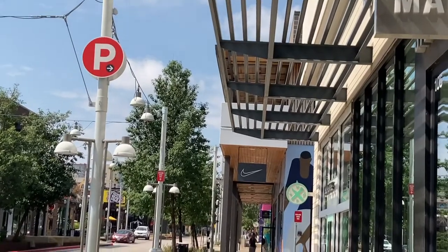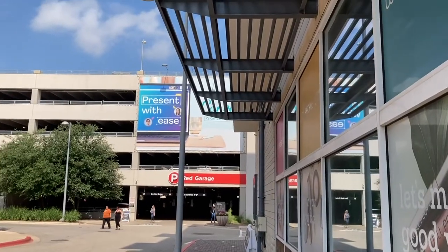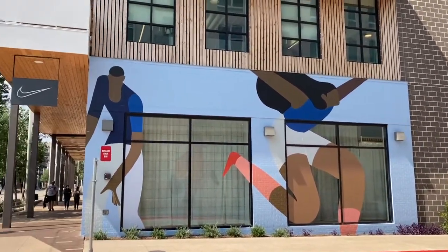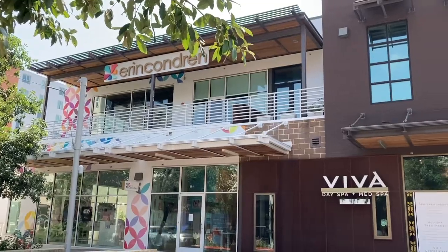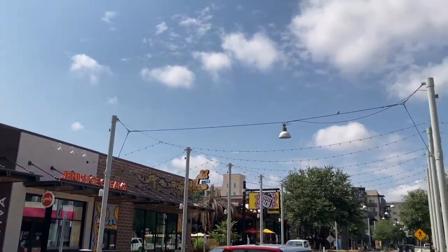The Nike store is very new. It opened about a month ago or so, and the red parking is for retail shoppers. There are also pink, purple, blue, and green parking lots, and all five of them are open to all customers for self-parking at the Domain.